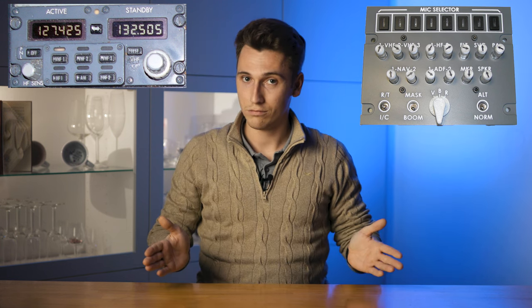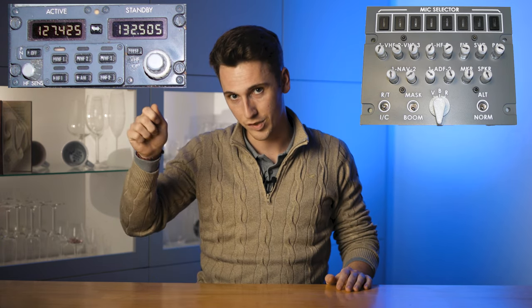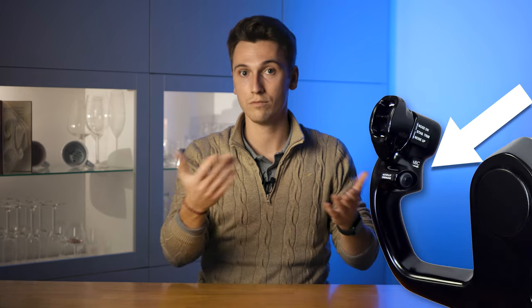And then we talk. Same principle with HF, select HF, dial the frequency in there, activate it, so put the two-arrow switch, gets into active mode, transmit. Easy as that. How do we transmit? Well, we've got our boom mic on the right hand side in the cockpit, take it, push the button, talk. We've got our yoke, top button, push it, talk.